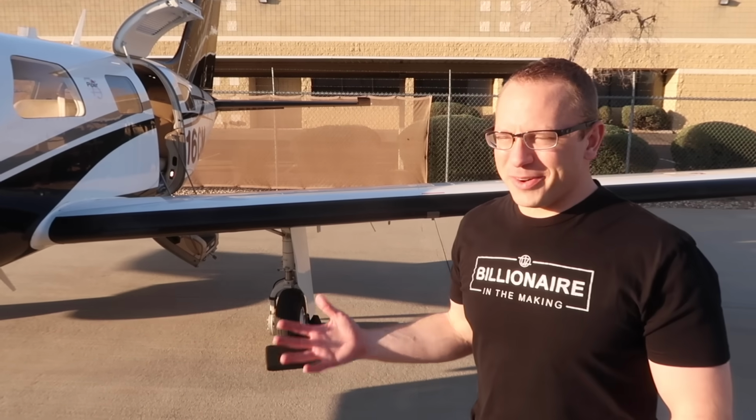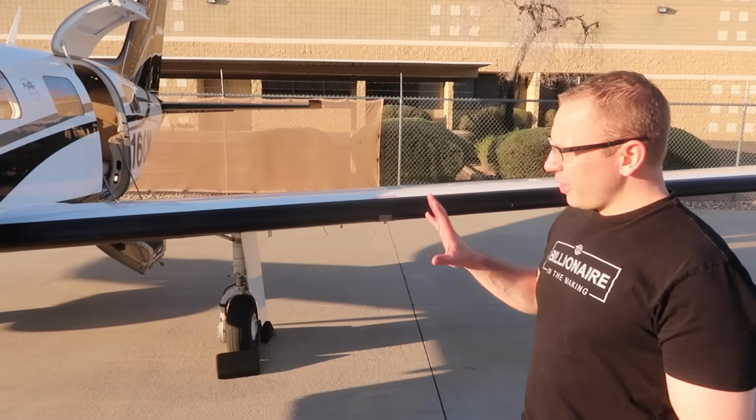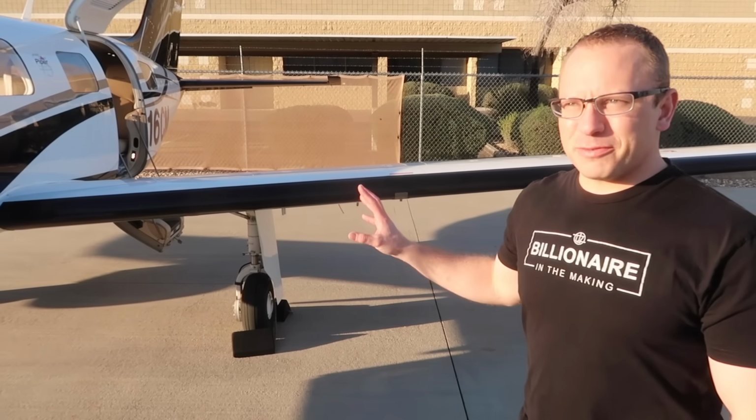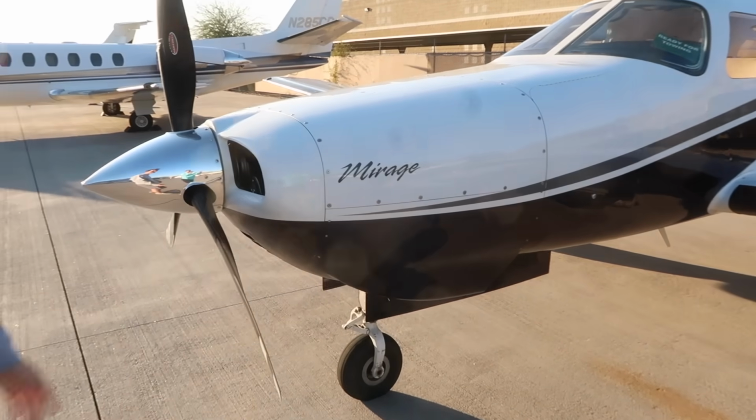Sometimes you can get a nice tailwind at 25,000 and end up close to 250, 260 ground speed. Other thing that I really love about this is that it is FIKI, and that is flight into known icing. Having an airplane like this in Denver is awesome. To get up to those flight levels, you've got to have a pretty serious engine in here.